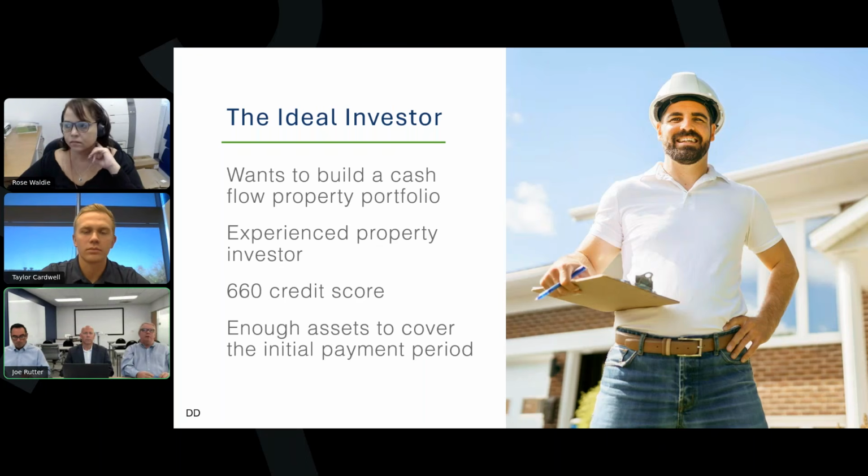Okay, so again, the ideal investor is somebody who wants to build a cash flow portfolio of properties. So you're going to get repeat business, because this guy's going to come in, he's going to buy a house, he's going to put $50, $75, $150,000 into fixing it up, depending on the scenario, and then he's going to rent it out. So he's created equity for himself, and now he's creating cash flow. The only thing that we're going to talk about later is how to get out of that construction loan and get into permanent financing so that he can create that cash flow. And Taylor will be talking to that a little bit later.